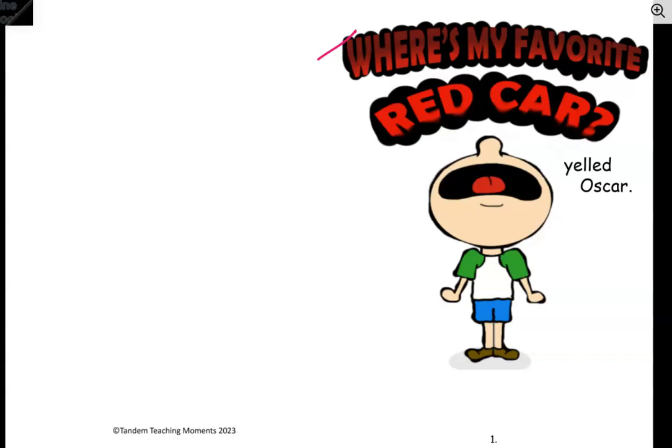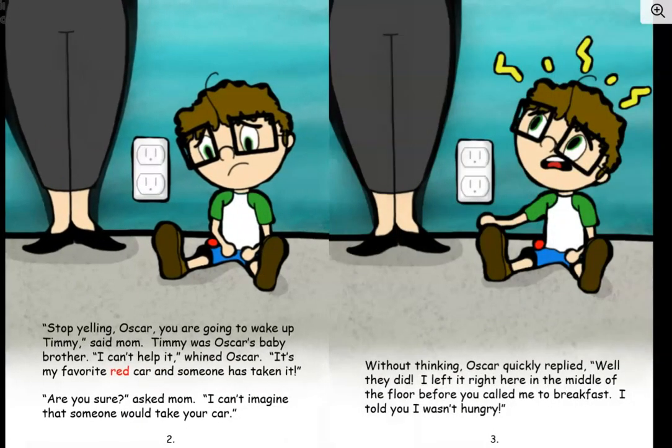"Where's my favorite red car?" yelled Oscar. Ooh. "Stop yelling, Oscar. You are going to wake up Timmy," said Mom. Timmy was Oscar's baby brother. "I can't help it," whined Oscar. "It's my favorite red car and someone has taken it." "Are you sure?" asked Mom. "I can't imagine that someone would take your car." Without thinking, Oscar quickly replied, "Well, they did. I left it right here in the middle of the floor before you called me to breakfast. I told you I wasn't hungry."